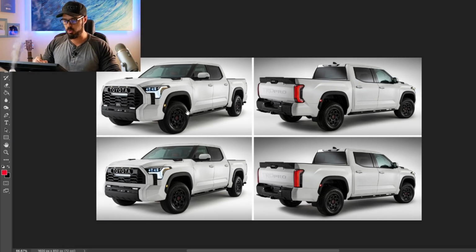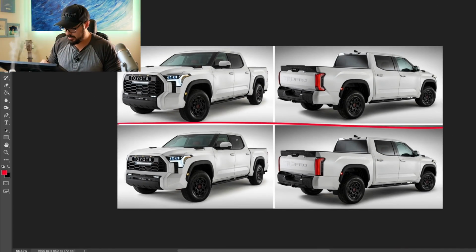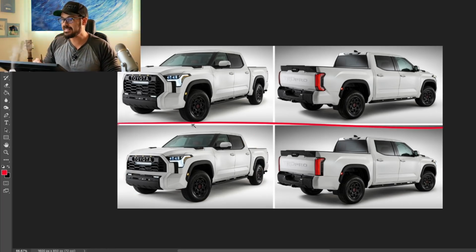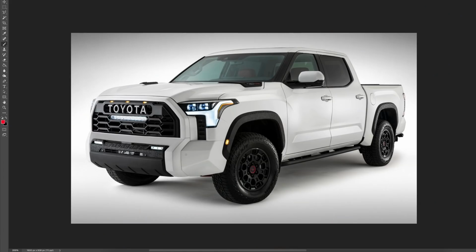Right guys, so here we are. I just quickly want to show you the before and after. Up top here we have the before, and down here we have the redesigns of both the front and the rear. And as I said, I think this little bar here makes a massive difference to the structure and the width of the front end.